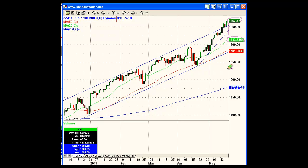So I think the risk of being long here, in terms of new longs, is pretty high, given the overextension and also trading on the backside of the trend line. That being said, we had some interesting signals in the profile recently, and I'll see if I can get that up here.